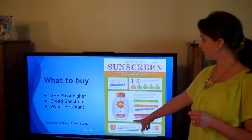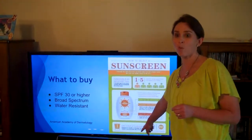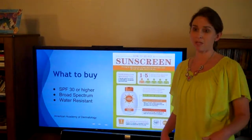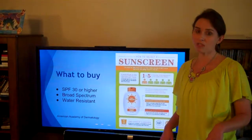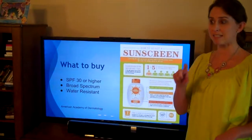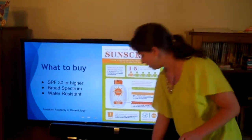The American Academy of Dermatology says we should be using 1 ounce of sunscreen to cover our body, and most likely we're not using that much. An ounce, to you college students out there, that's the size of a shot glass. And moms out there, that's the size of a medicine cup.